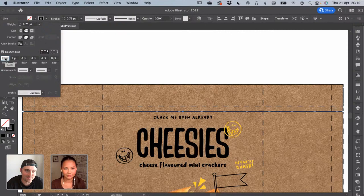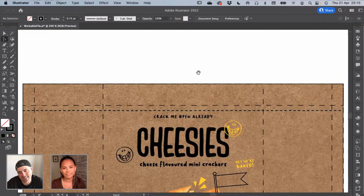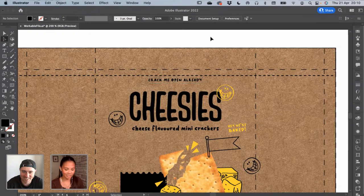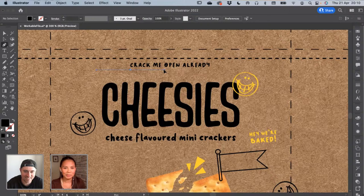I always get confused with this, like which way I should be going, higher or lower. Maybe something like this. Just have it right below that. Nice. Do you have any scissor icons readily available? We could try and draw one up, but I don't know. Normally I feel like you just rip the bag open or pop it open. True.